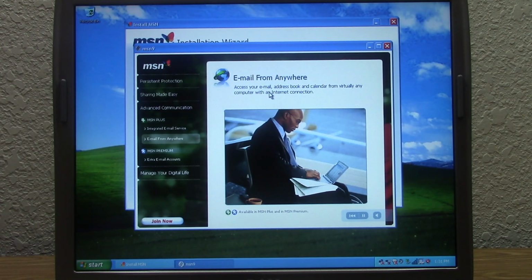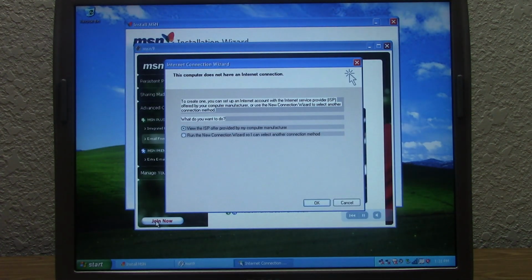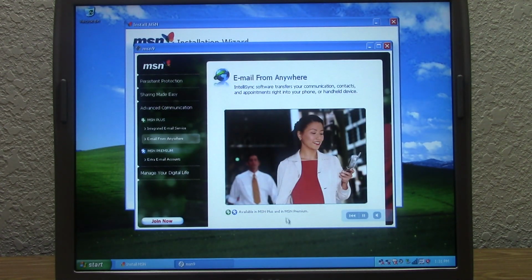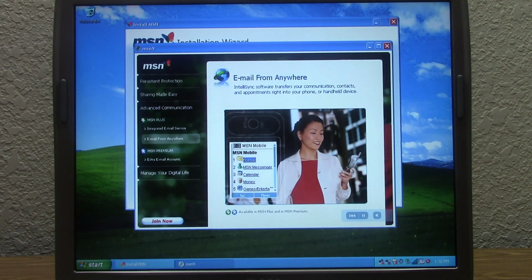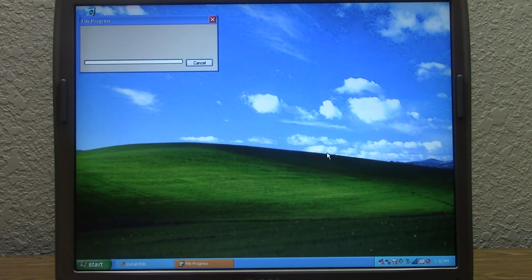And yeah, it tells you you can access your email, address book, and calendar from virtually any computer with an internet connection. Pretty awesome. And then you can join now by clicking on this button down here, which will probably bring up the old MSN site, which is non-existent. So we're going to close out of this and just go through the installation. So we're going to install MSN, and we'll see what works and what doesn't.